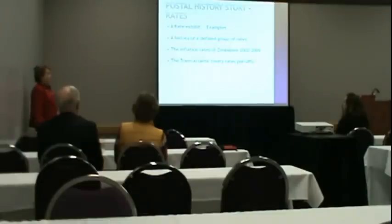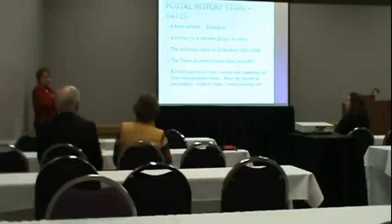Transatlantic treaty rates, pre-UPU. There's going to be an exhibit in Sarasota on this. There were various treaties and what the rates were. So this is when you're talking about rates, because you were doing the distances and how much it was paying for them to be carried that way. An exhibit can cover routes and markings, but as I said, they have to be in secondary and tertiary focus.